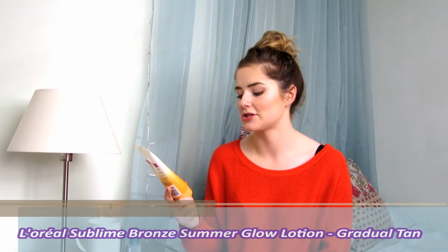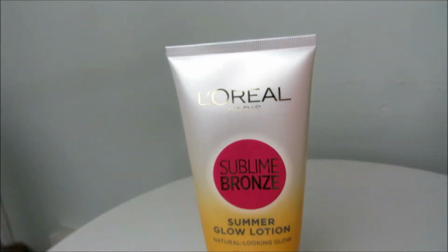The next skincare item is a tanning item, which I'm not surprised by because obviously it's getting warmer, the sun stays out for longer and I can't get away with being as pale as I am. So this is the L'Oreal Sublime Bronze Summer Glow Lotion, natural looking glow gradual tan, and I have the medium tan colour. I think this one works nice on pale skins. It's just a really even tan. It's one of the moisturiser ones, so you put it on maybe 2 days in a row and then you'll have a nice kind of tanned glow. It doesn't make you super tan like a full-on fake tan would, but I like that about this.